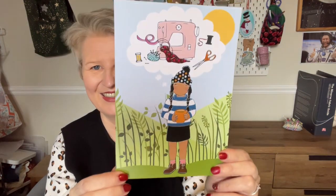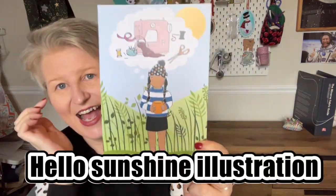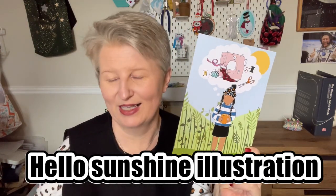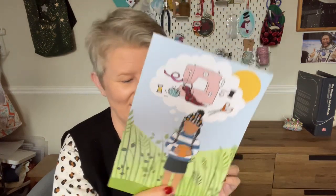And then look at this lovely little card. I love this. And look, she's wearing a hat made out of the fabric. So maybe that's what I need. Maybe I need a hat. I don't know why I put that on my head then. Maybe that's what I need. I need a hat. Fabulous. I'm really enjoying this box. It is fabulous. And then got a lovely little bag. I love a stripy bag.